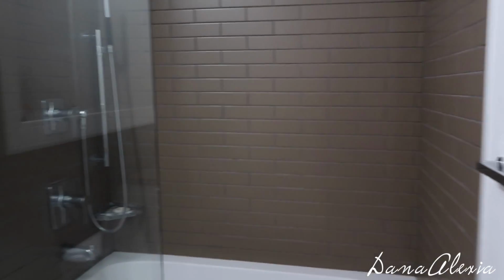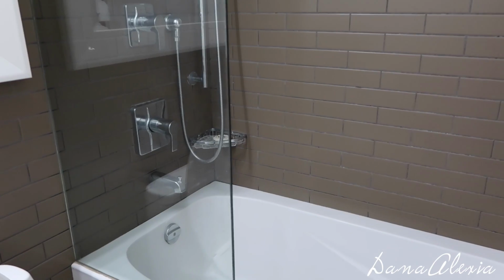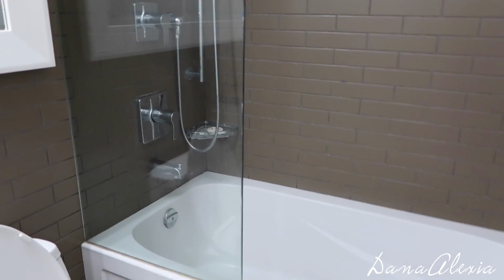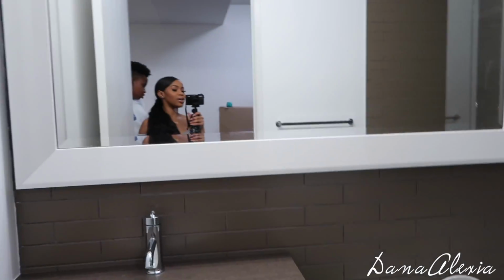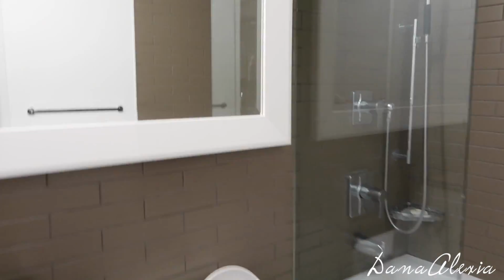I still haven't cleaned it, by the way. But yeah, that tap is leaking. I actually have somebody coming to look at it right now. But I really like the bathroom as well. There I am with my brother helping me film. And yeah, so this is the bathroom.